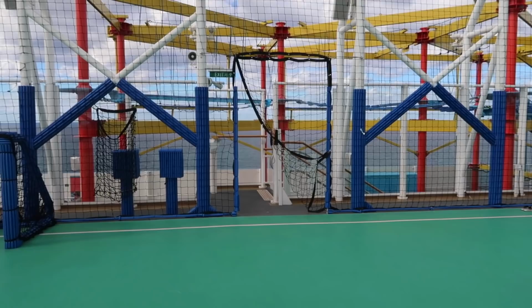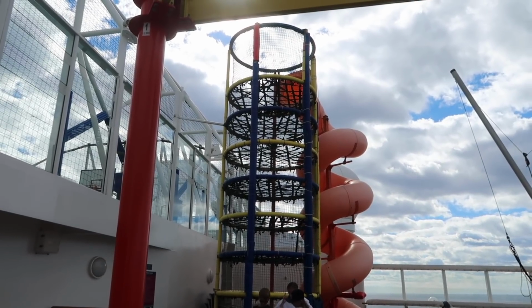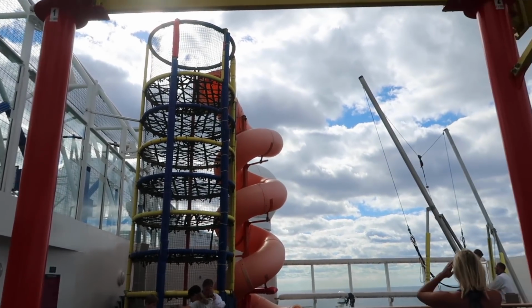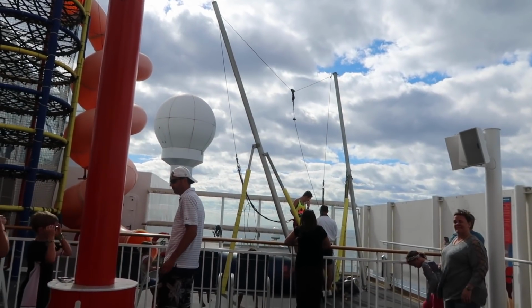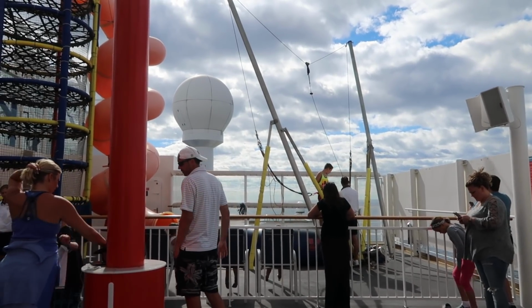So you can come in either way. This is deck 18. That looks like it's hard to get up. So you climb through those nets, get up to the top, go down the slide, and then we have the giant trampoline over here. So you get strapped in, and then it bounces you way up. Maybe.